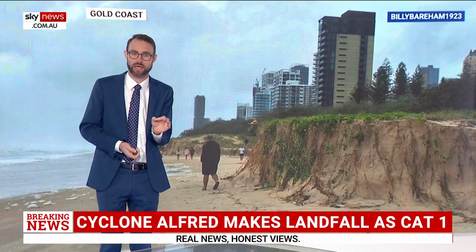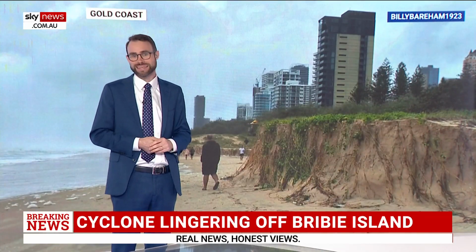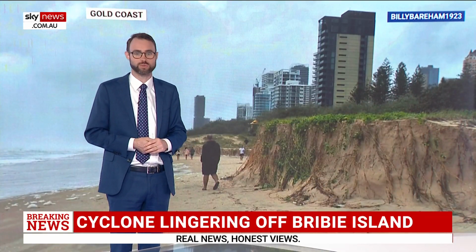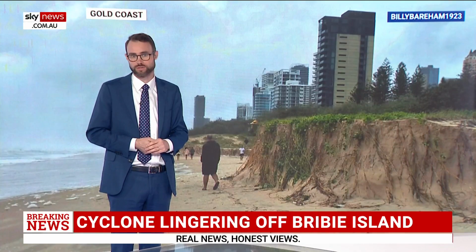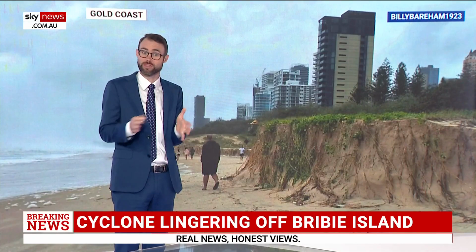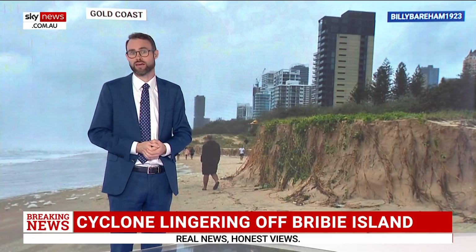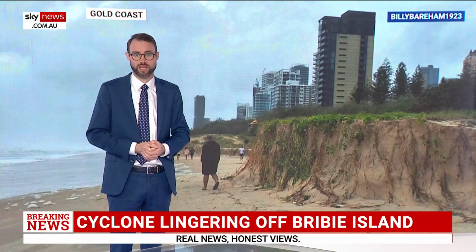But as you can see, we've seen significant impacts on the coast over the last few days with huge waves pounding the coastline. And this morning, I haven't got all of the data that I would like to see, but I believe there's been a storm surge as well on parts of the Gold Coast. So we have to wait and see on the data on that one and from people on the ground, because to be honest, there's not that much data about the areas where I think the worst storm surge has occurred.